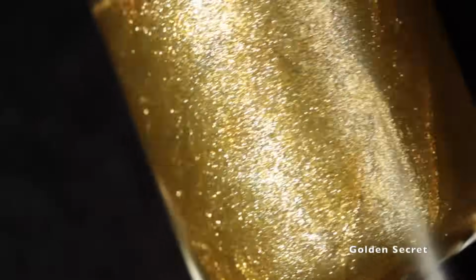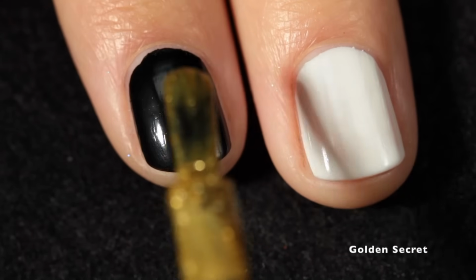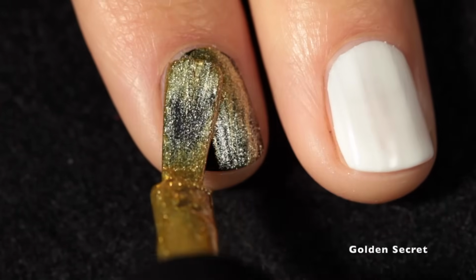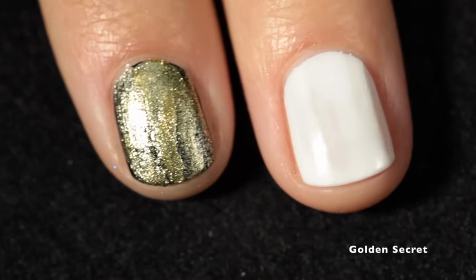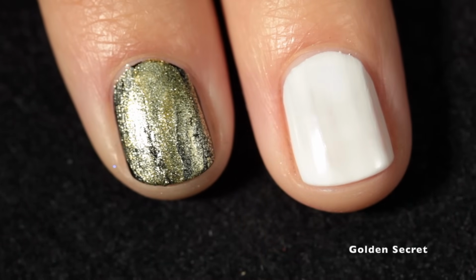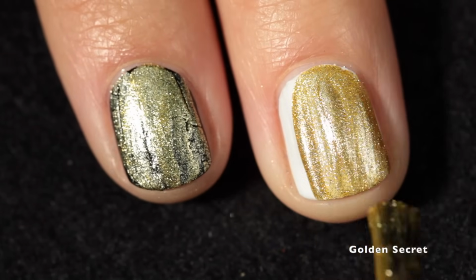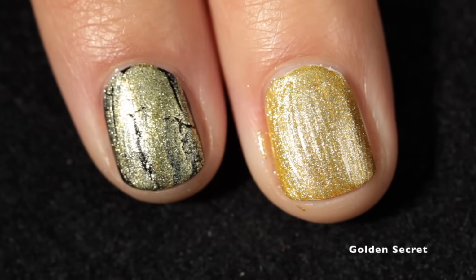And last but certainly not least, at almost the end, actually we still have one more after this, but this one is called Golden Secret. And this one is about sharing the true magic of what makes a Wonka chocolate special. This is a gold metallic crackle shade to remind us that memories shared twice are more special.